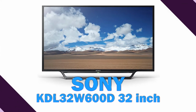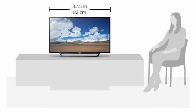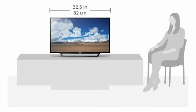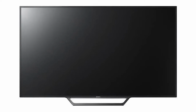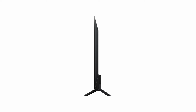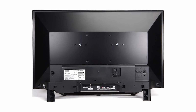KDL32W600D 32-inch. Enjoy outstanding clarity, sharpness, and picture quality with everything you watch with this Sony KDL 32-inch Class 720p Smart LED TV. Their combination of noise reduction technologies sharpen every scene so the picture gleams with clear details. Experience the detail of HDR across all your entertainment. From Blu-ray Discs to your favorite TV shows, you can see it all in perfect clarity on the screen with this Sony TV.